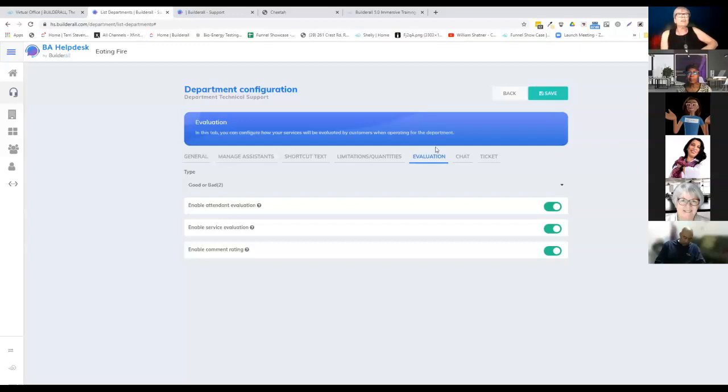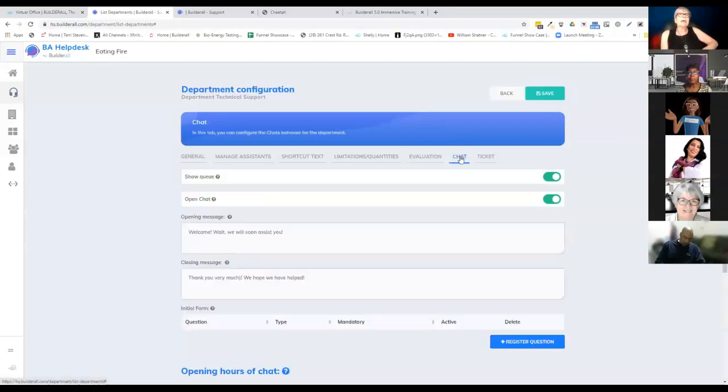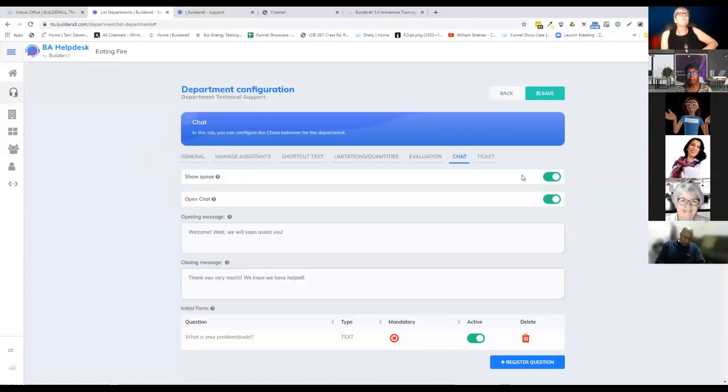Well, let's take a look now and move over here to the chat. This is where we're going to set this to enable or disable it to show in the queue. And the queue shows up on a specific page that your support attendants are going to be logging into. We'll look at that in a minute. And open chat. Then here, the very first message that people are going to get is what you put here. And a closing message.